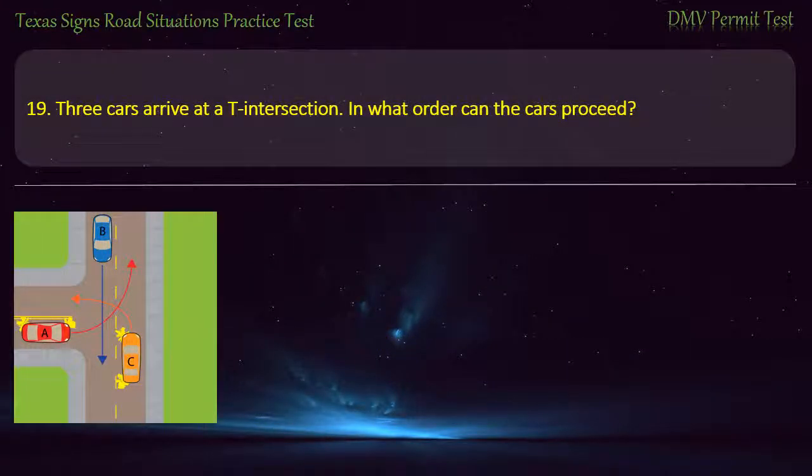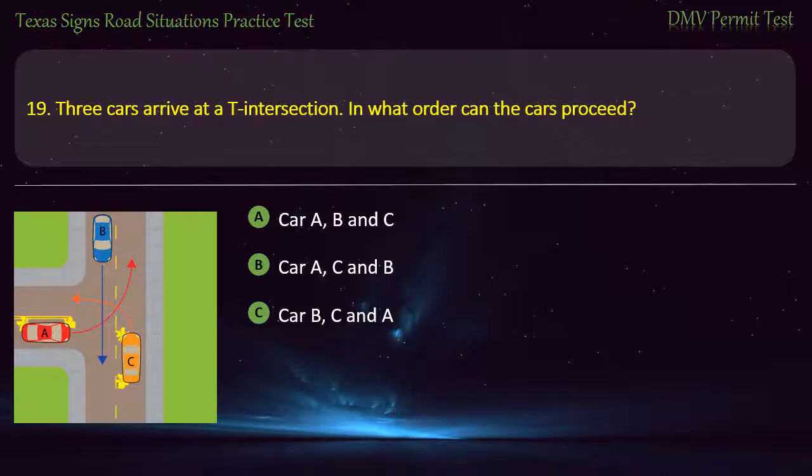Question 19. Three cars arrive at a T intersection. In what order can the cars proceed? Car A, B and C. Car A, C and B. Car B, C and A. Car C, B and A. Answer. Car B, C and A.